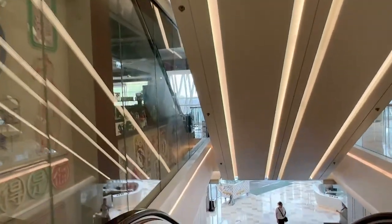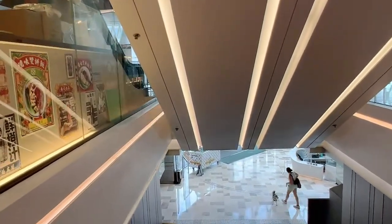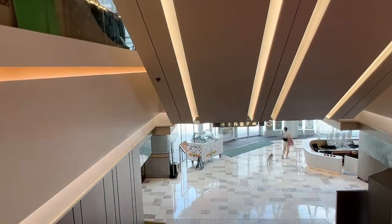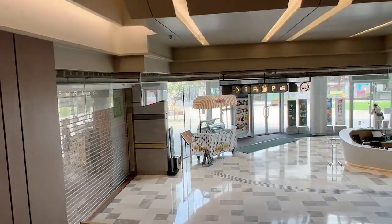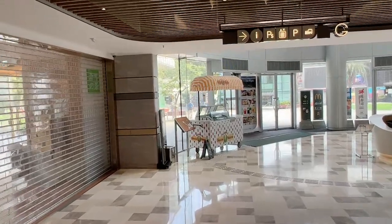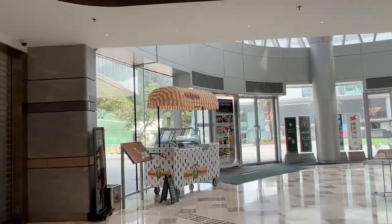Okay, we're going to take the last escalator, exit the Galleria Mall, and then I'm going to take you to the next mall, which has one of the other big tourist attractions, and that is Madame Tussauds. Now, the Madame Tussauds that was built here was the first one built in Asia. Now there are many of them, but the one in Hong Kong was the very first.